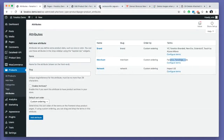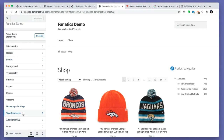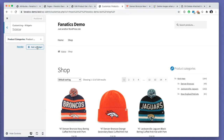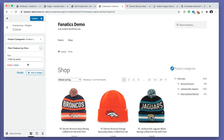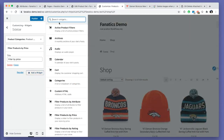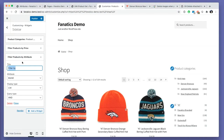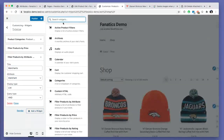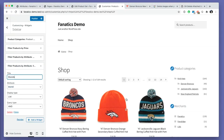What we can do is if we come back to our shop, I want to stick some filters here in the sidebar so I can customize here. What you can do in the sidebar is you can add a price filter. And that just comes with WooCommerce right out of the box. And you can also filter products by attribute. So if I want to have a merchant filter, I can select that, and I can also have a brand filter, and I will show you those now. So now those are over here.